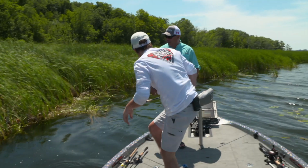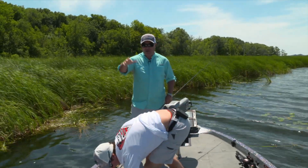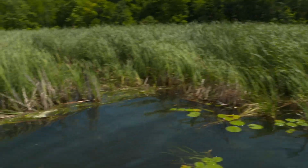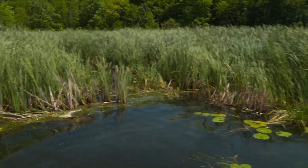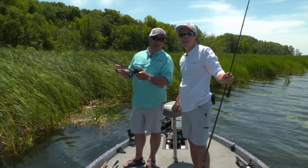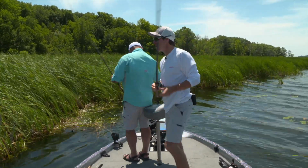All right. Okay, now that we got that one going, now we can start fishing. Where that fish came from along this reed bank is there's a little cut here, and he pitched it just into that little weed mat right on the front. High percentage area, and obviously that fish lived there. Today, anyway. Tomorrow his grandmother will be there. Let's hope so.